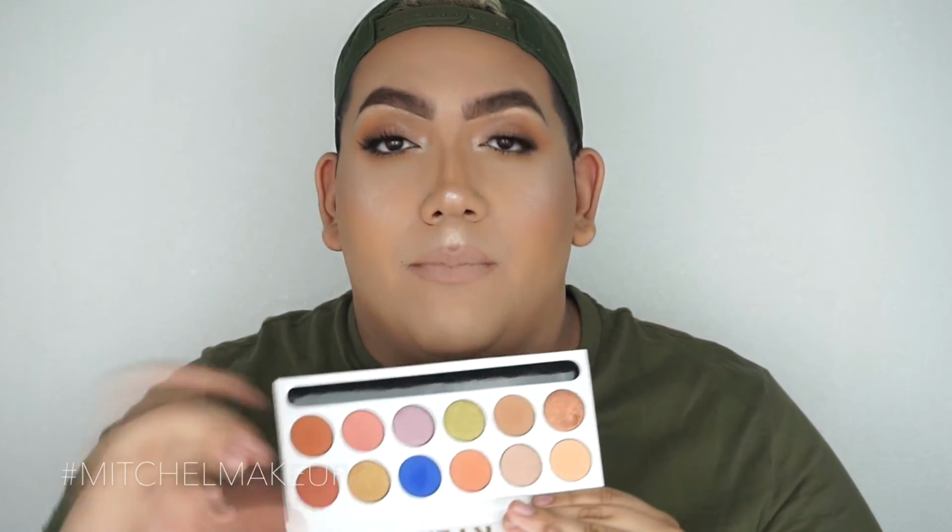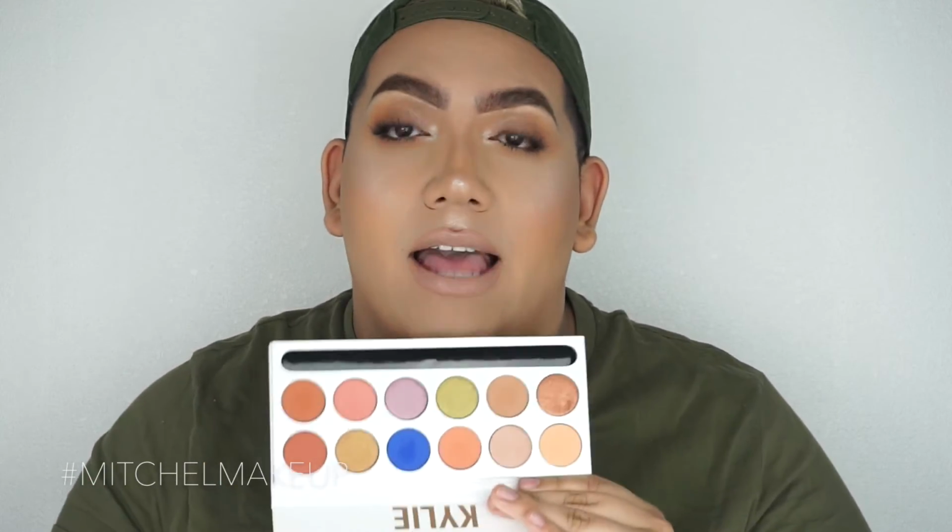Like, it's not made with peaches, so I don't know why you would want to smell something that's not made to smell. But whatever. These you can also detach and put them in a Z palette, which is really cool. When you feel them or put them on your lid, you can tell there's a little bit of room in there, so you can pop them out, and if you don't want to put them in this palette also.